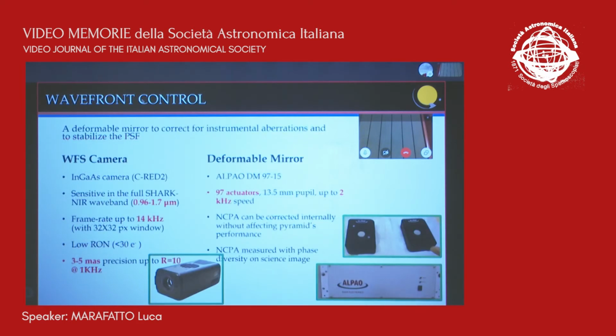I don't want to spend many words on this, as Federico talked extensively about it yesterday. This is just to remind you that we also have an InGaAs camera that can be read at high frame rate, used as a tip-tilt sensor, and a deformable mirror as an active element to compensate the residual jitter and the non-common path aberrations, which are sensed on the scientific camera using phase diversity.